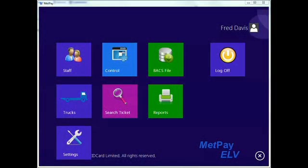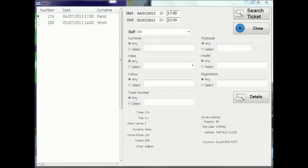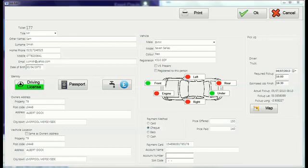To look at previous jobs you've undertaken, click on the Search Ticket button. The search system is highly flexible, allowing you to set date parameters together with a range of other criteria such as seller name, address and vehicle details. When you find the job you're looking for, click on it and then click the Details button. The recorded job details are now displayed.